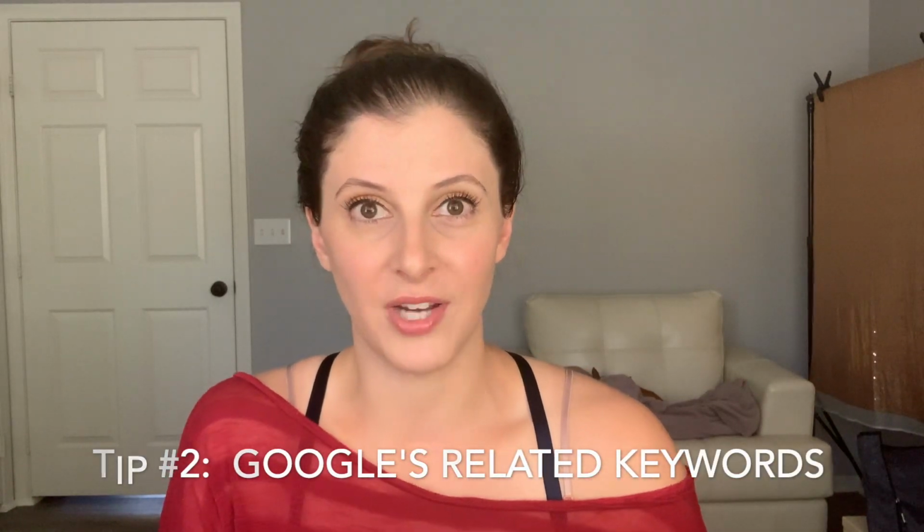And if you can get on page 1 for a long tail keyword, page 1 is where it's at. That's the best real estate. You are much likelier to accomplish that with long tail keywords. So, to conclude this first tip, prioritize long tail keywords over short tail keywords. That's tip number 1. Tip number 2, look at the related keywords that Google suggests.